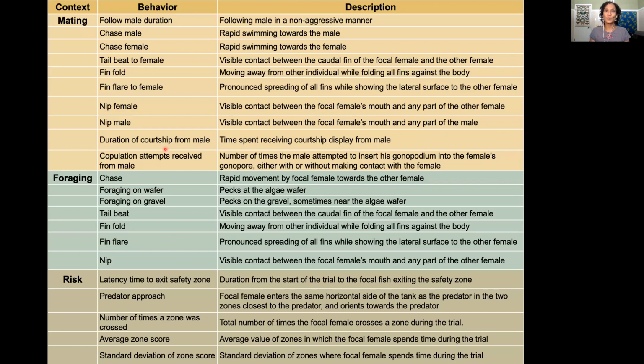Within each context, we scored a number of behaviors. I realize that we don't have time to talk about all of these behaviors right now, but I just wanted you to have a sense of the types of behaviors we scored in each case.